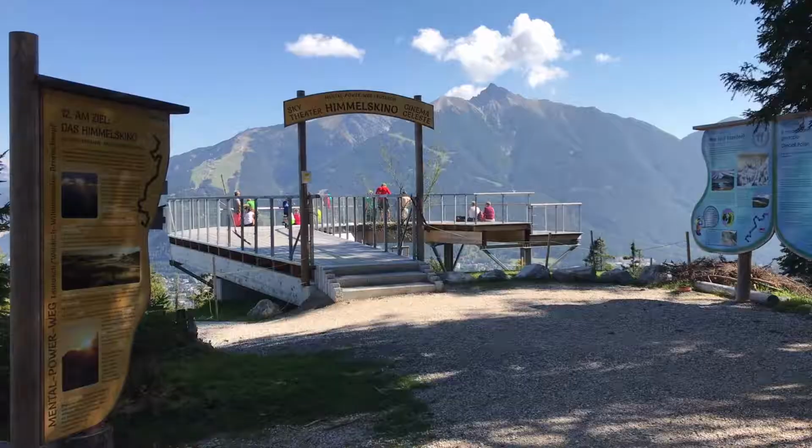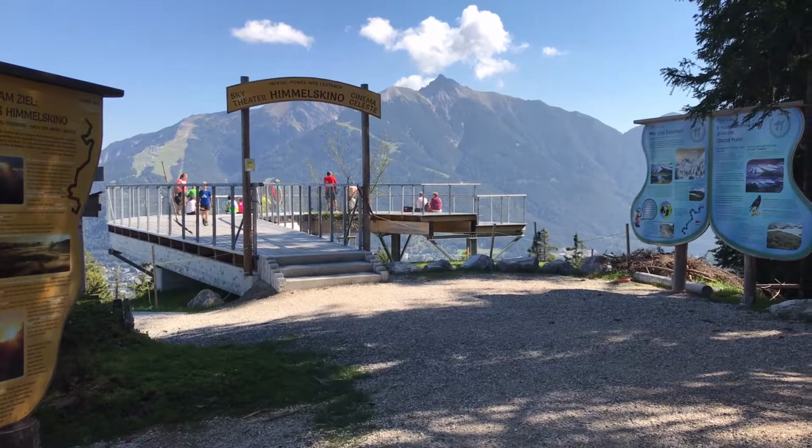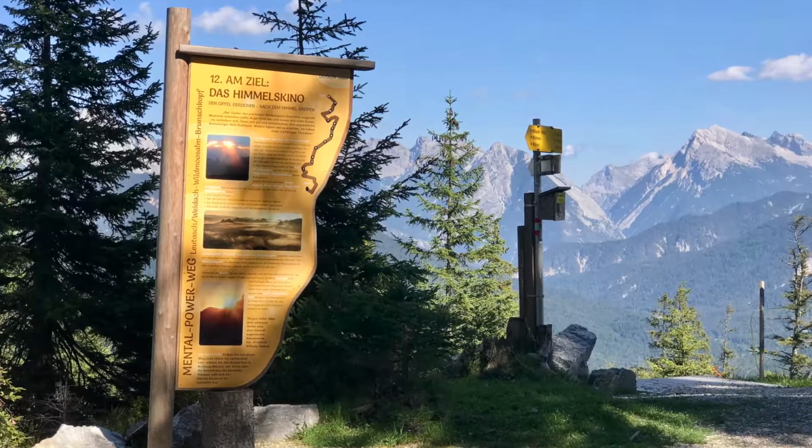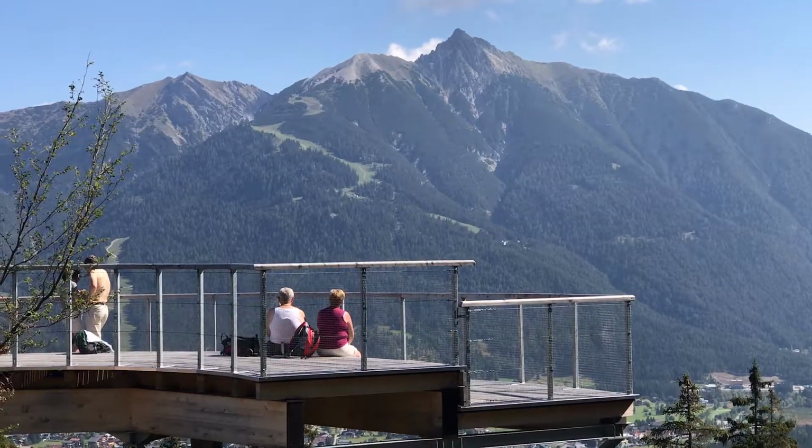The platform is quite large and there's plenty of room to sit down and rest, and we were happy to have such good weather with very good visibility. I felt like I could almost reach out and touch the mountains across the valley.